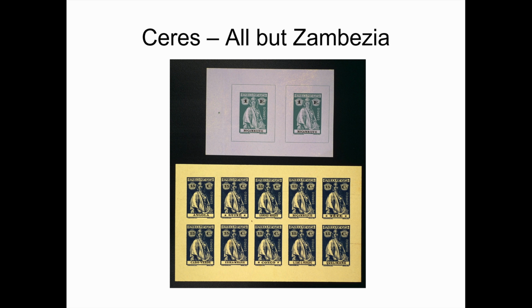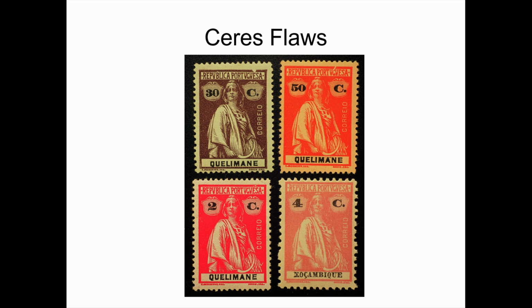1913 for Macau and 1914 for all the other colonies, postal order was restored with the issues of the goddess Ceres issue for all the colonies, and also for Portugal with a different design. And those Portuguese Ceres were also overprinted Azores for use in the Azores. And these are proofs of the issues. This particular stamp issue was in existence for a long time. Stamps were issued into the early 1930s in various varieties, overprints.